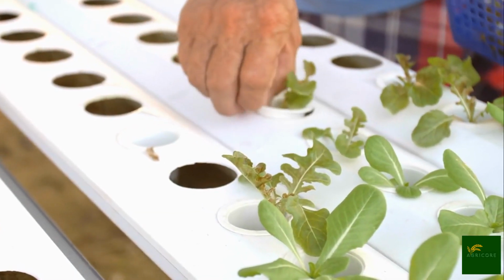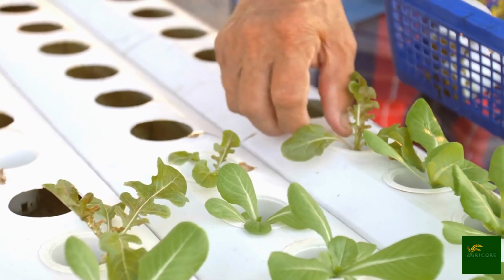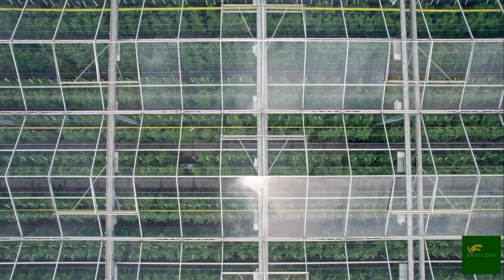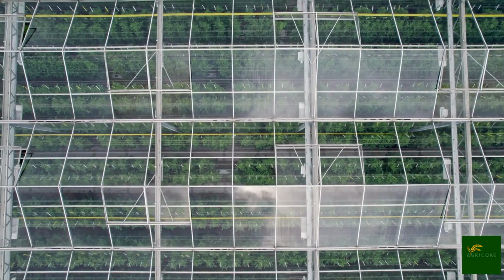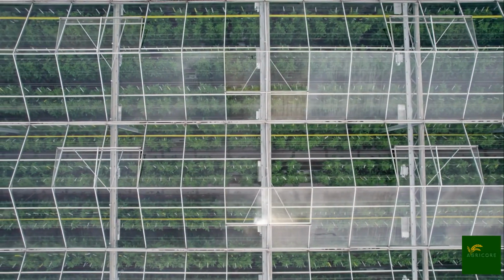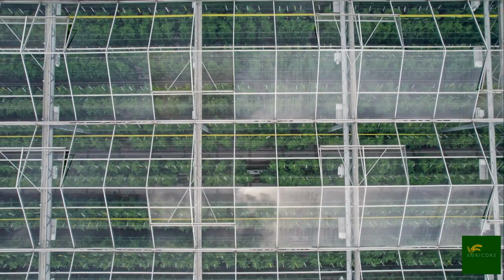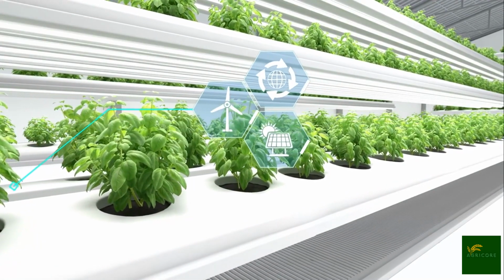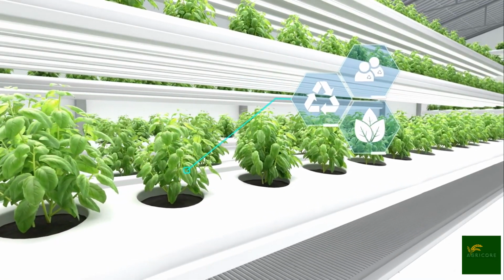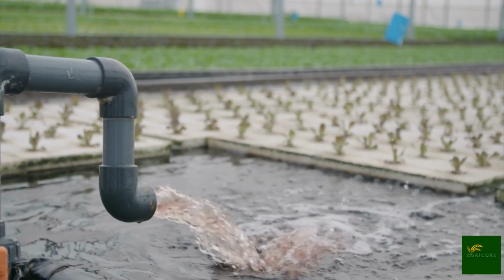Once the young seedlings have emerged, they are moved to a nursery system. This transition is where they start receiving their first full nutrient feed, a carefully balanced cocktail of minerals including nitrogen, phosphorus, potassium, calcium, magnesium, and trace elements like iron and zinc. The nutrient solution is delivered through water, which continuously circulates beneath or around the roots depending on the system design.